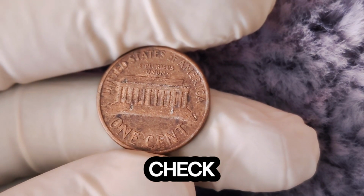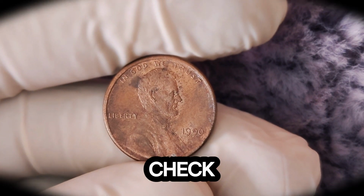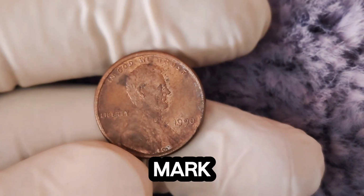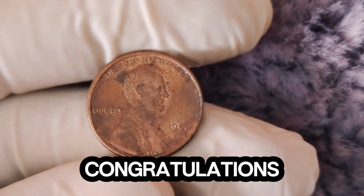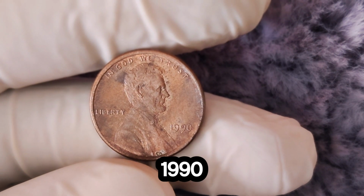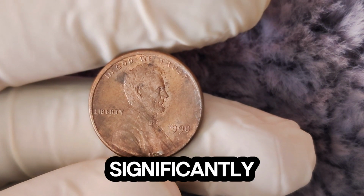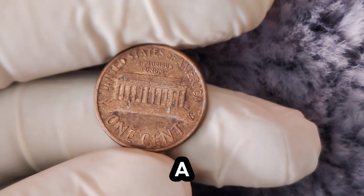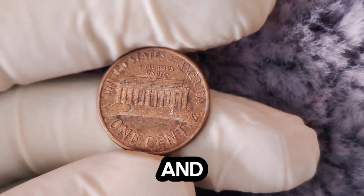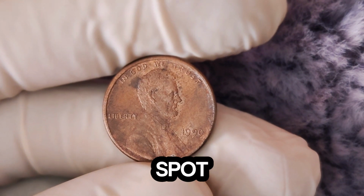So, how can you check if you have a valuable 1990 Lincoln penny? Here's what you need to do: check the mint mark. If you have a 1990 penny, see if it has an S mint mark. If it's a proof penny but missing the S, congratulations, you may have a jackpot coin. Look for errors. Some 1990 pennies have misprints, double dies, or off-center strikes, which can also significantly increase their value. Use a magnifying glass or microscope. Sometimes, the errors are very small and not visible to the naked eye. Investing in a coin magnifier can help you spot minute details.